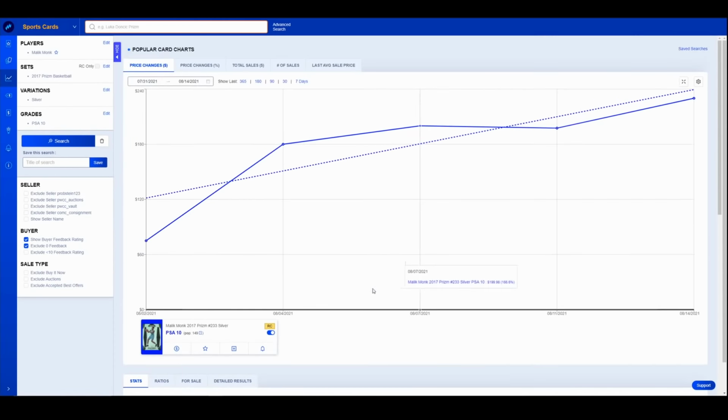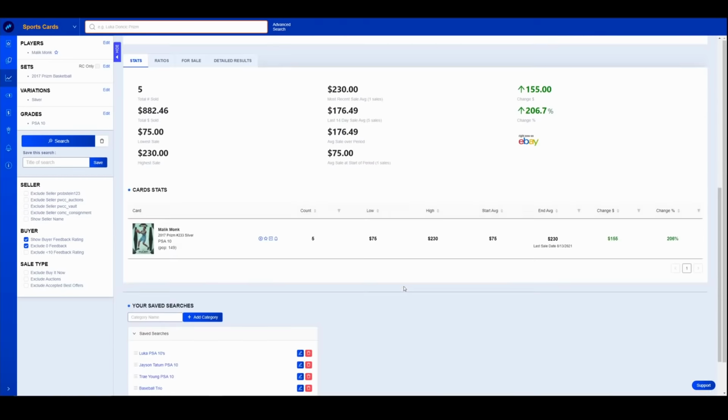Over the last 7, I believe, or did I do 14 on? I did 14 on this to catch the full news. I missed this one last week. He is up over the last 14 days, 206%, and this is a Silver Prism as well. From $75 to $230, all because he went to the Lakers. Now, as we like to say around these parts, I would be dumping this as fast as humanly possible. You made your money. Sell it. Don't get greedy on this one.